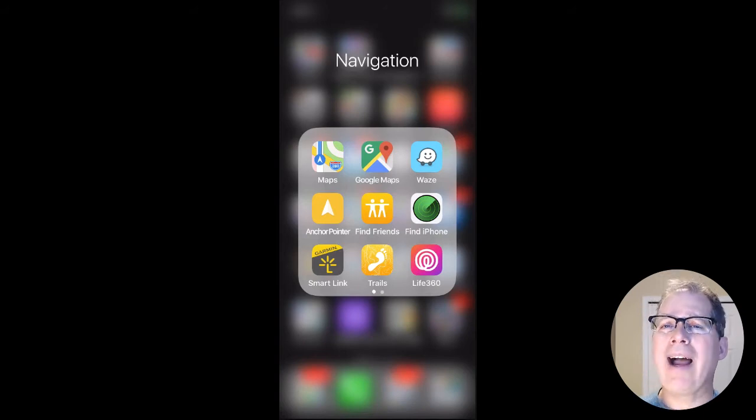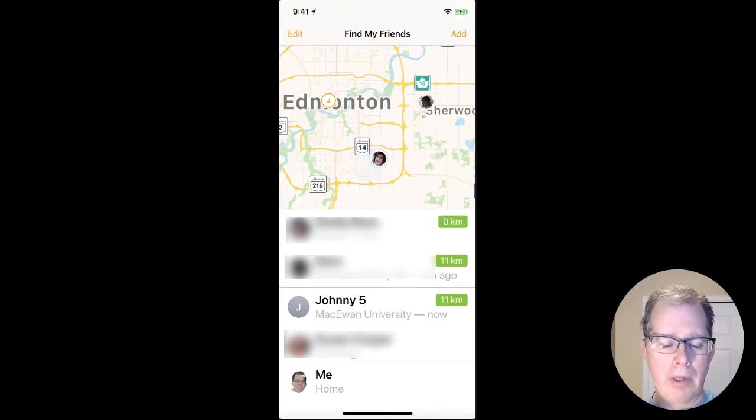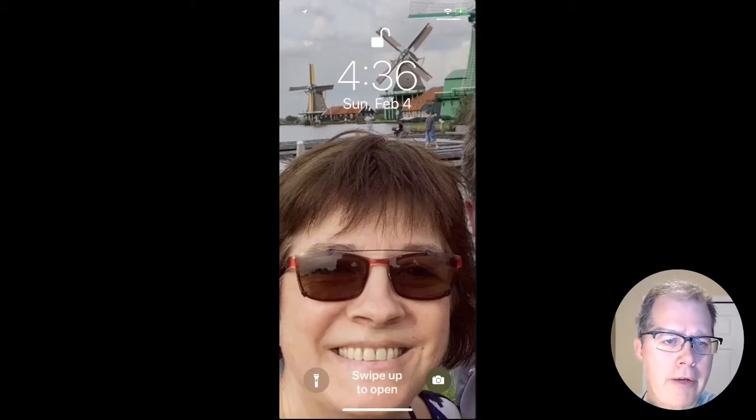So anytime I want, I can go in and find out where they are. I'm going to go in here and we can see the location of the different people, where they're at, and my distance. When I want, I can select one of those users and get directions to where they are. Siri is also really good at that because Siri will help me and tell me where those people are. So I'm just going to go from my lock screen and say, hey Siri, where's Johnny5?